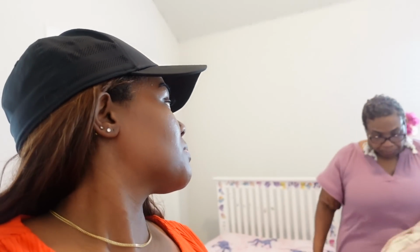What you think, Mom? My mom is here helping me. What you think? I think we should put her name up. That's what Jada wants. Give Jada what she wants. So you think we should put the canopy up? Yes, ma'am. Of course she'd say that. What Jada wants, Jada gets.